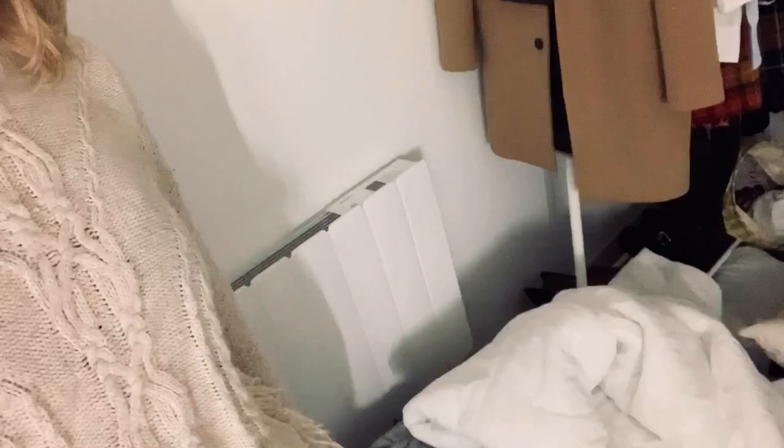I look like an absolute mess, and the bedroom still looks like this. All the bedding is on the floor, that's because we're washing the bedding, so that's why it's looking like that currently.